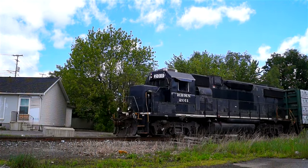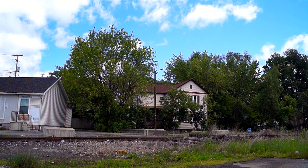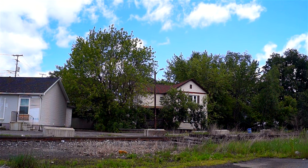To connect the two divisions, the RNN negotiated trackage rights over the Carbon County-owned 18-mile railroad between Hometown and Jim Thorpe.